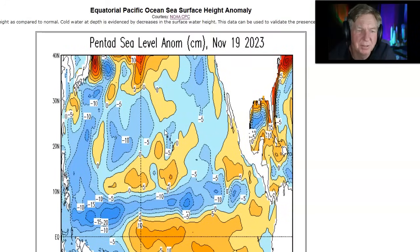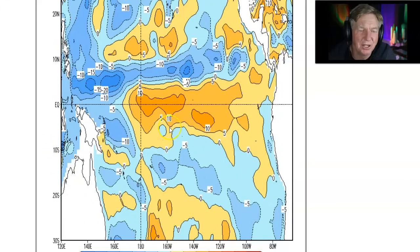Here is the Pentad sea level anomalies, the height of the ocean. They use a satellite, rotates polar orbit around the planet. The Earth rotates underneath it. You take the data from the Jason 3 satellite. You remove the wave heights, the swell heights, even the tides. And is the surface, the sphere of the ocean higher or lower than normal? Why do you care about that?